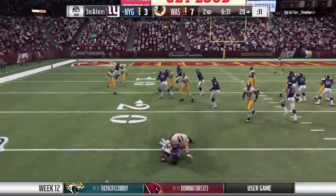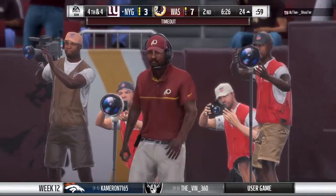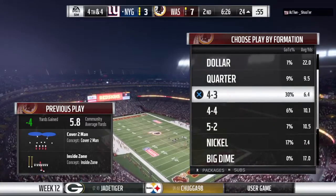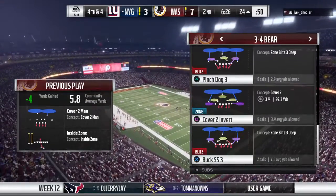They'll run it now out of the gun. And he will lose yardage and be backed up to the 24. Losing 4 yards that time, and now it's 4th down. The Redskins looking for another timeout, and they get it. That's their second, so they'll have 1 remaining here in this second quarter. We'll be right back.